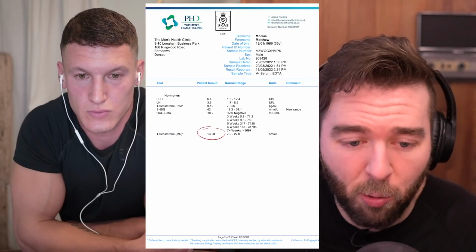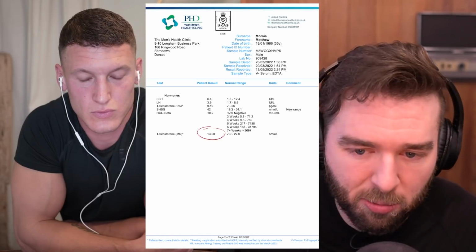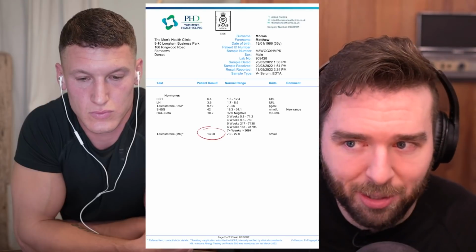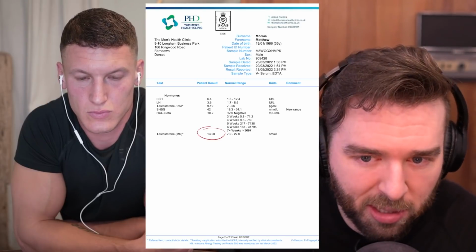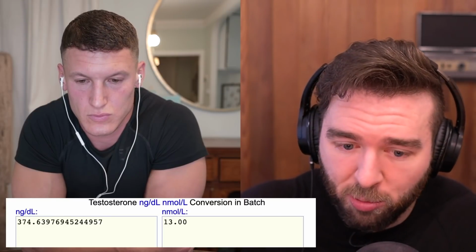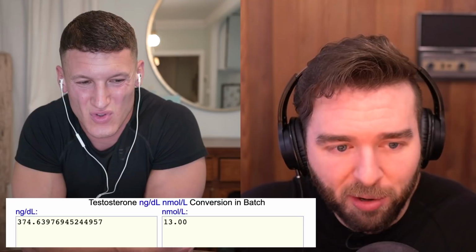When we convert your total testosterone results, most people aren't as familiar with nanomoles per liter, which is the unit used in the UK, but we can easily convert that using a calculator to nanograms per deciliter. This is the number most people are familiar with. It's typically seen in a reference range of 250 nanograms per deciliter to 1000 nanograms per deciliter as the natural, quote unquote, range. Yours is 13 nanomoles per liter, which when you convert that is 374.64 nanograms per deciliter.